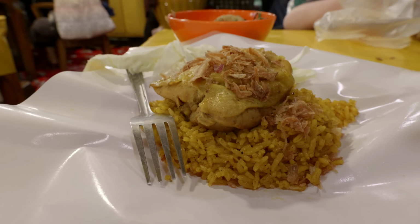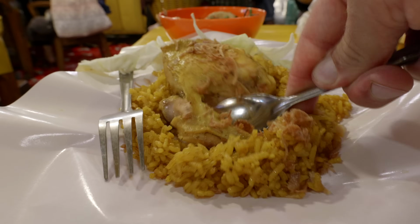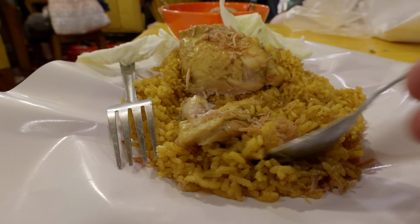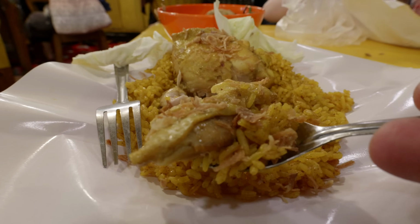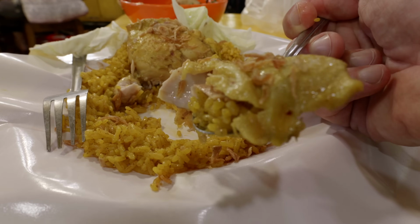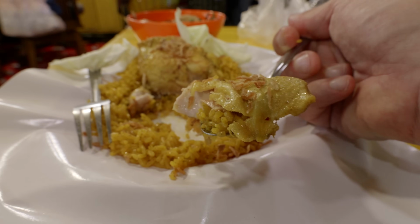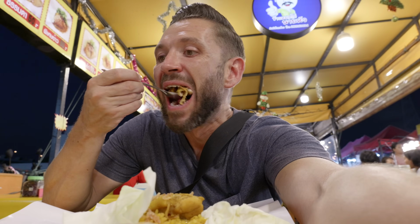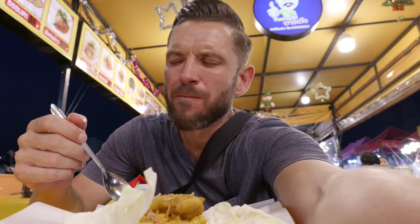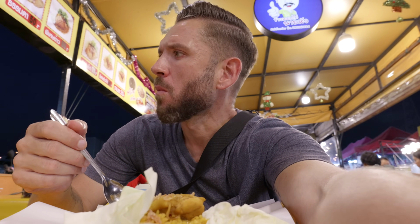All right, spoon test, guys. Oh, it's falling apart, isn't it? I want some of that crispy fried onions. I want some of the chicken. And I want some of that beautiful yellow rice. How nice is that?